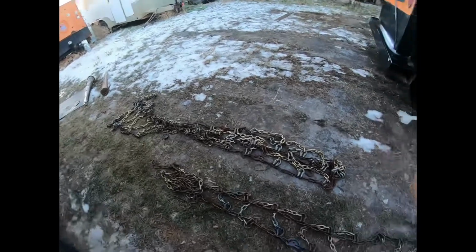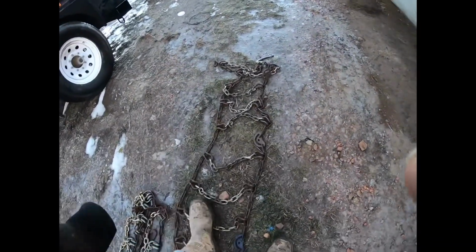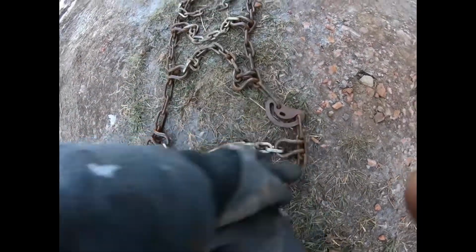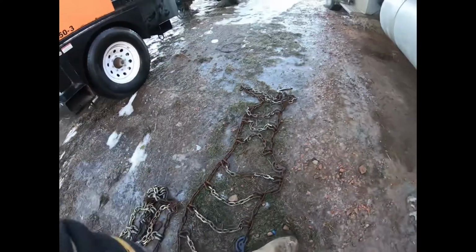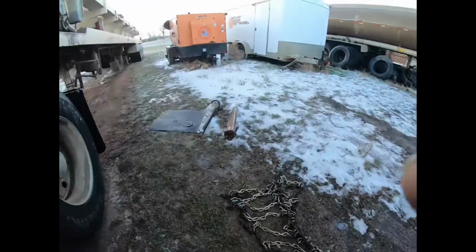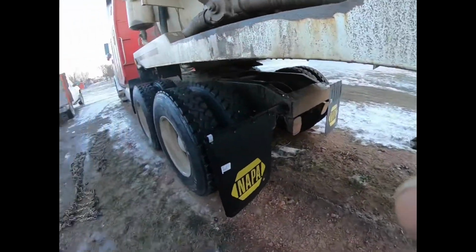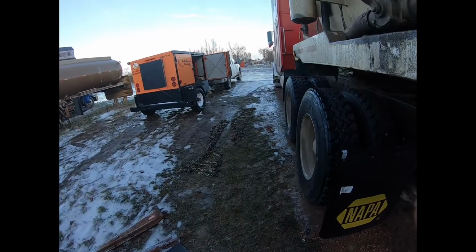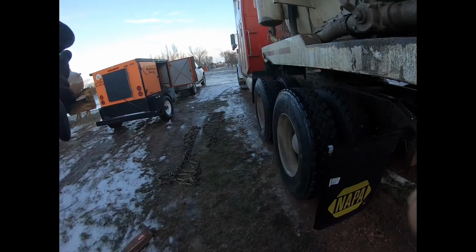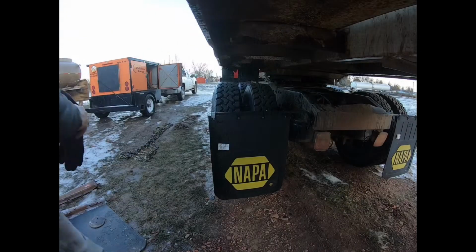Number two, when you're laying your chains out, see the dogs? You want them down so you can pick them up for that side and throw them on the tire. So we'll show you here what we do, our process for chaining, and how we get them in there. Those triples are going to hurt me, but for the sake of this video, we're going to do it. So here we go. All right.